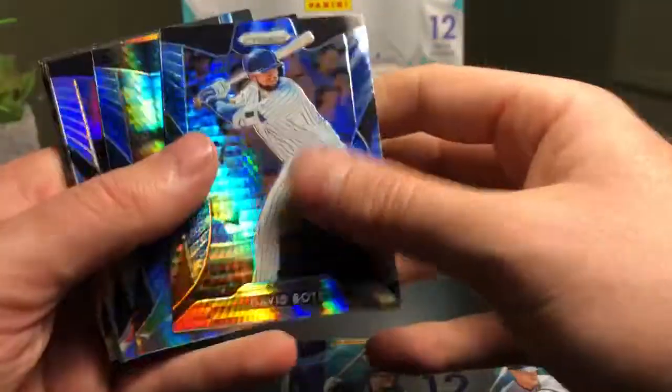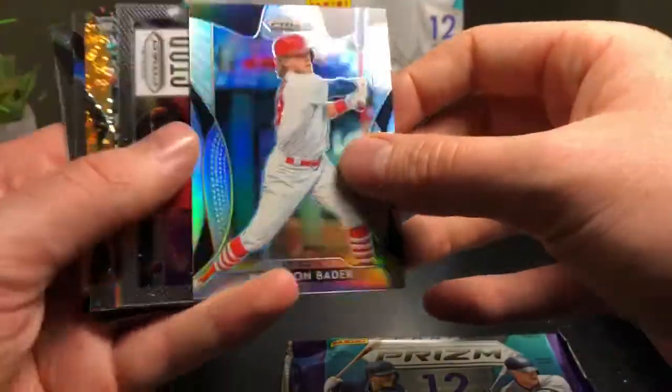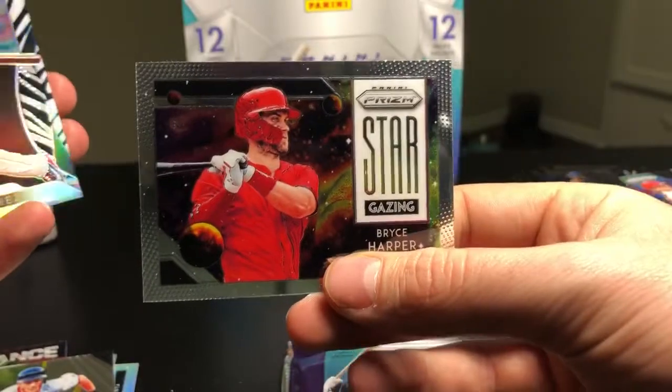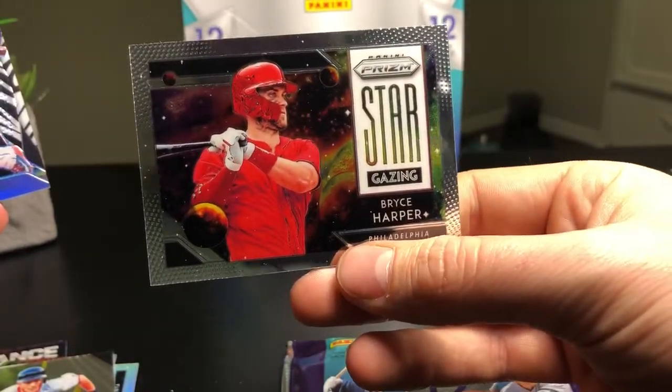We have a David Bote, Matt Olson, Harrison Bader, silver Stargazing, Bryce Harper.